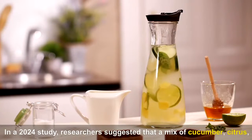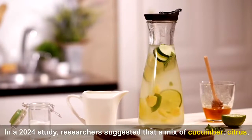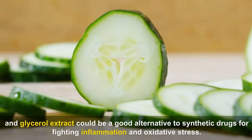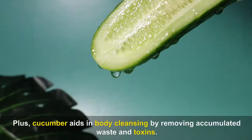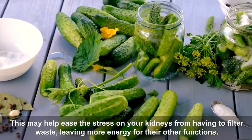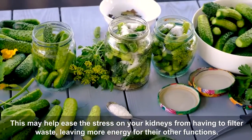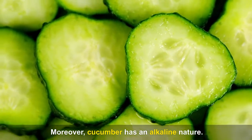In a 2024 study, researchers suggested that a mix of cucumber, citrus, and glycerol extract could be a good alternative to synthetic drugs for fighting inflammation and oxidative stress. Plus, cucumber aids in body cleansing by removing accumulated waste and toxins. This may help ease the stress on your kidneys from having to filter waste, leaving more energy for their other functions. Moreover, cucumber has an alkaline nature.